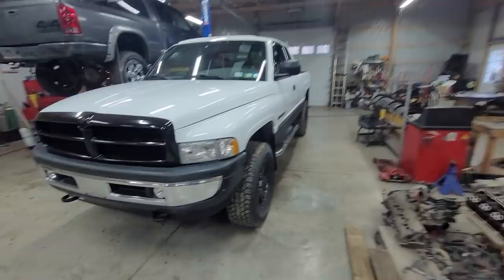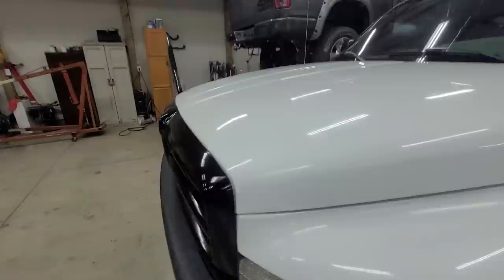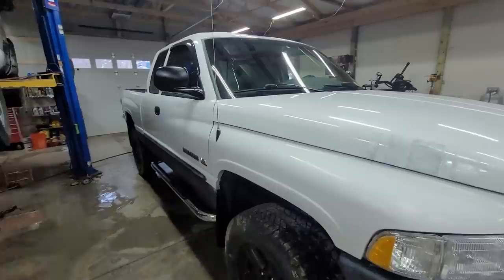All right, so this is the truck in question. They just went through and did a full paint job on it. So paint looks pretty decent. Still working on the undercoating and whatnot, but sorry about the noise. Body work came out pretty good. Jay did this one, so that's the truck. Radio is in it.